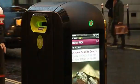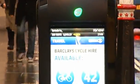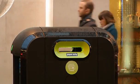pressures. Renew has a contract to put the pods in the UK capital's financial district, an area where traditional bins are sometimes considered bomb threats and where free newspapers are handed out, increasing the need for recycling.